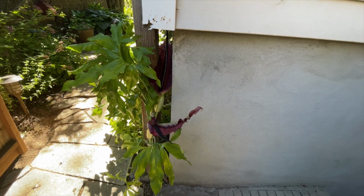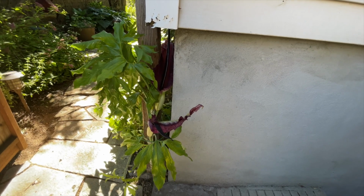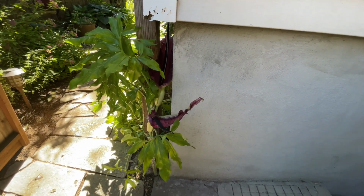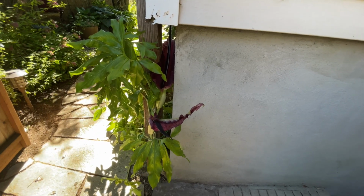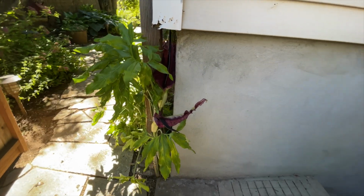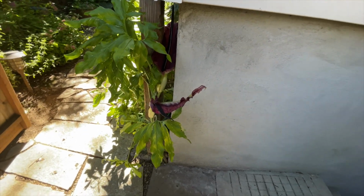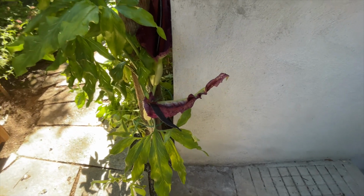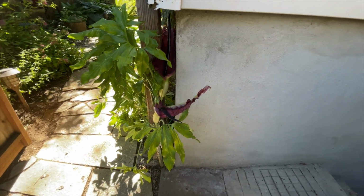I'm assuming that it's because flies will go in there because of the smell and then they die, and it just emphasizes that smell. I wouldn't recommend it to be right next to your house, but I also noticed that as this part starts dying off, it doesn't smell anymore.